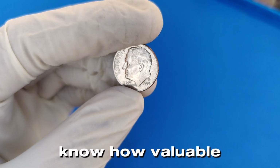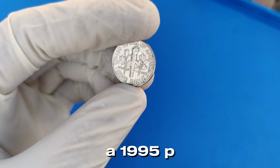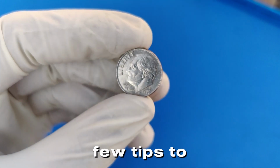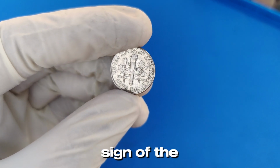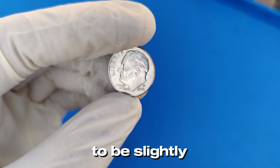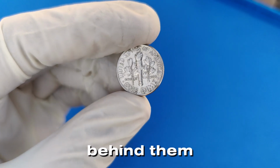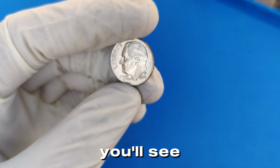Now that you know how valuable these coins can be, you're probably wondering how to spot a 1995 P dime with the double die error. Here are a few tips to help you identify it. Look closely at the date. The most common sign of the double die error is a doubling of the date, 1995. The numbers will appear to be slightly off-center and will have a noticeable blur or shadow behind them. It's not always easy to spot, but if you look closely you'll see it.